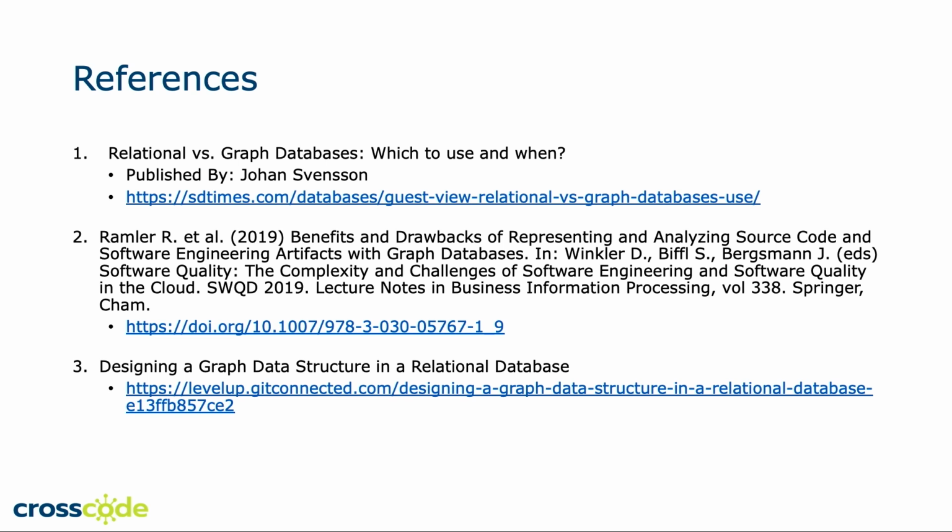Yeah, sure. The second one in particular applies more to CrossCode's use case than to graph-based databases itself. But this was a white paper written for a conference detailing the benefits and drawbacks of using a graph-based database for software artifact decomposition, which is exactly what we're doing. So we're able to find a community quite quickly using a graph-based system for similar business use cases. And another thing I'd like the audience to take from this presentation is to always try to look into the community to see if someone is doing something similar.